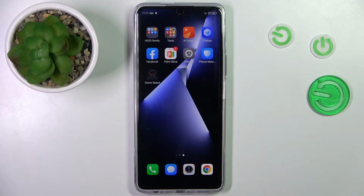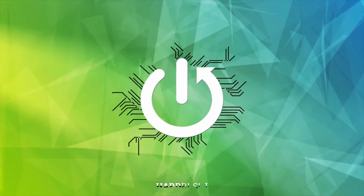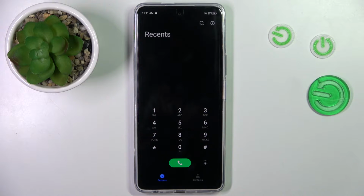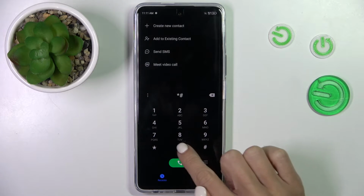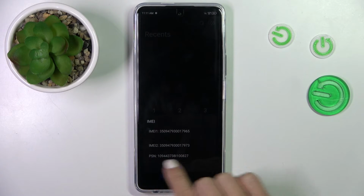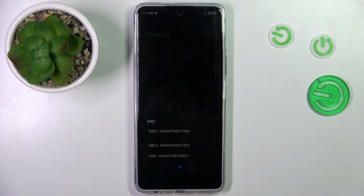Good morning guys, in front of me is Tecno Pova 5 Pro, and let me show you how to locate the IMEI number assigned to this device. So at first open your phone dialer and then enter a secret code which is *#06#. And here you will be able to see IMEI numbers, like both of them. Also, if you are curious about the serial number, it is located here as well.